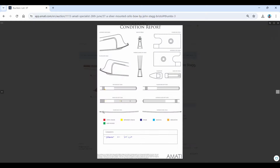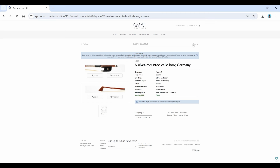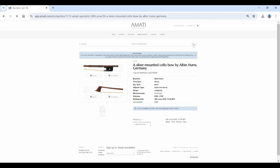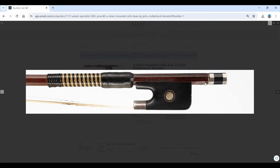This is a really good maker. Silver mounted cello bow, Germany. Let's carry on if we can. Silver mounted cello bow by Alban Hums, Germany. We get some bids already. Silver mounted cello bow by John Clutterbuck, Bicester. Also another good maker there.